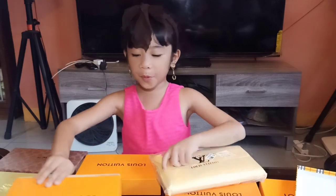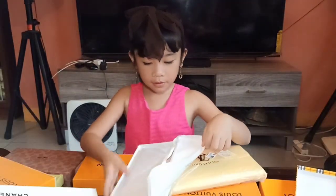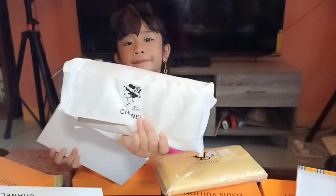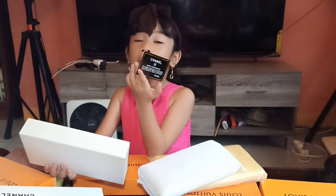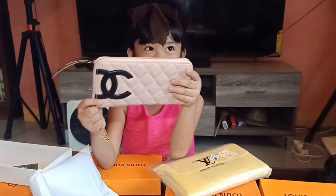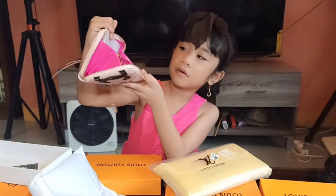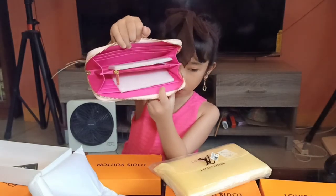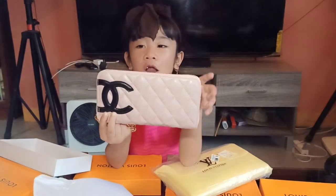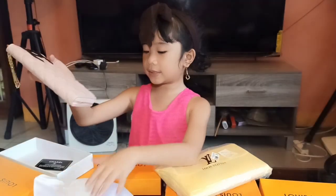So I think I'll go with the Chanel. Ooh, this looks fancy enough. Okay, let's open it. And a Chanel card. So this is Chanel wallet. It's the most fashionable wallet in the town. Okay, let's open it. I think this is four spaces too. Yeah, four spaces. It's just the same of the wallet that I showed you. Come on, Char. But mine, pink Chanel wallet, and just PM for the price. Let's put it back now.